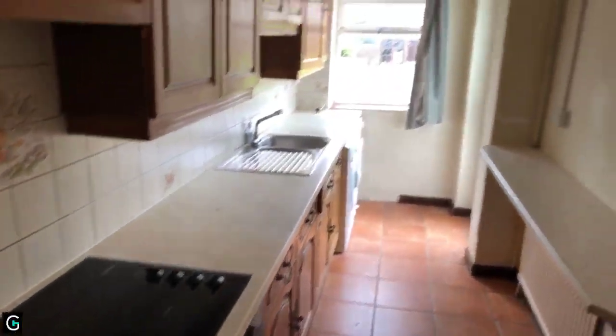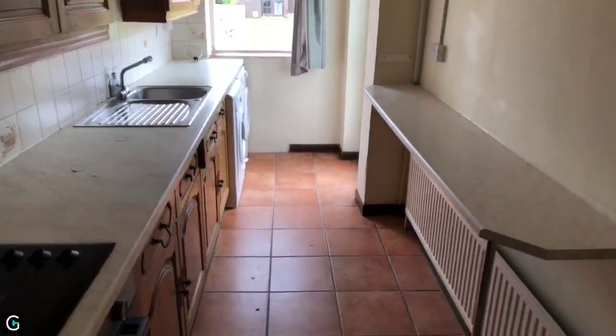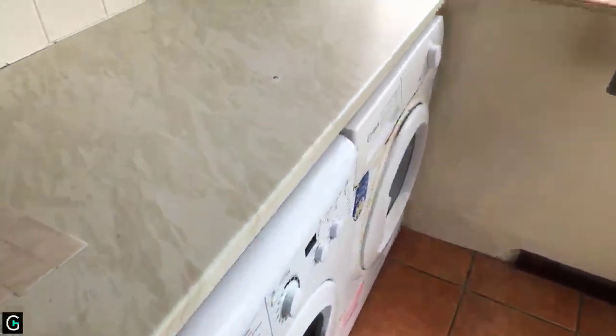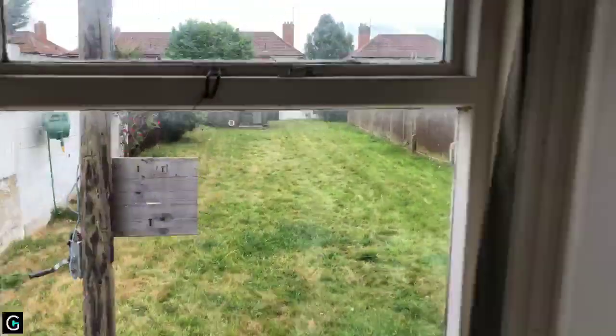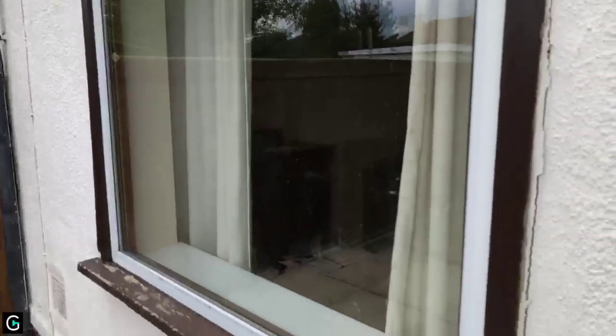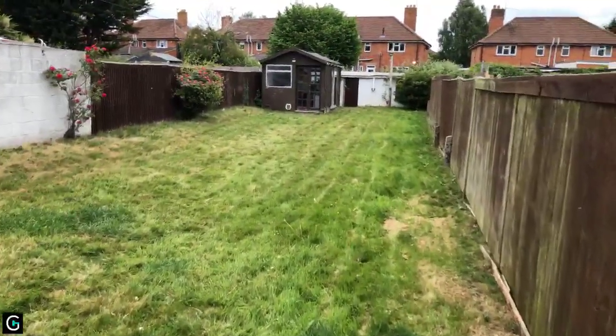Really long, lovely sized kitchen as well. There's a small breakfast bar to one side, electric hob and oven, and then you've got your connections down here for your washing machine and tumble dryer. And then look at this garden space here. So coming on out, you've got this lovely picture window back into the dining area, but just look at this garden space here. Absolutely fantastic, really good sized garden.